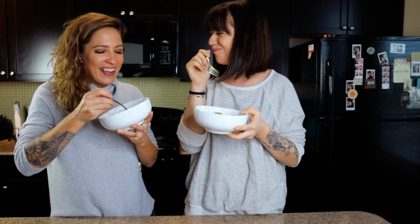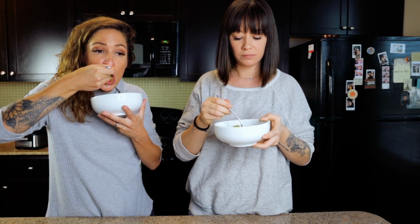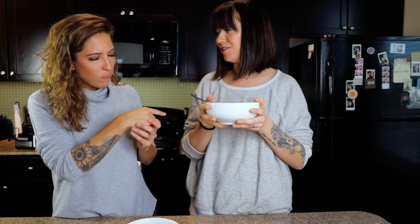Cut to us eating in silence for the next 5 minutes. The garlic in here, the fresh garlic. It was really good. I would have preferred to toast the pine nuts, but I was trying to keep it raw. Let's sit down and finish eating this.